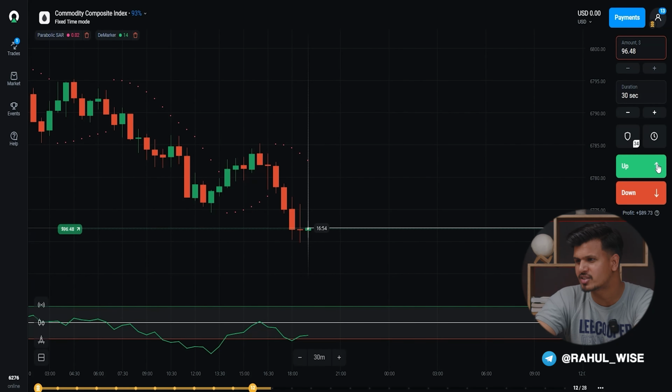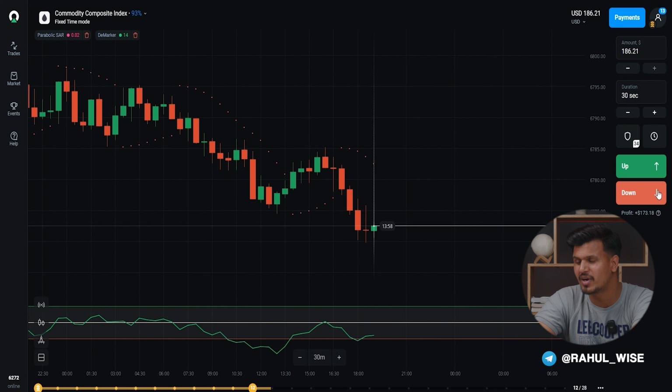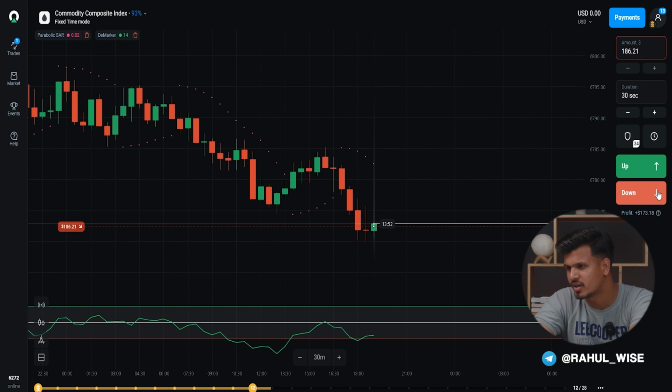This is how our deal is coming to an end. As we can see, our strategy is working. Our second transaction ends in a plus and our balance is already $186 guys. Now we are raising our transaction amount to $186. And now we are looking for the next situation that's suitable for us, and this time we open a downgrade deal.